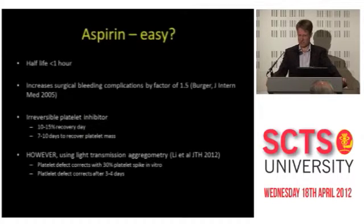I don't think aspirin's that simple, actually. And there are some interesting in vitro experiments that I think reflect what we see in vivo. And it doesn't take a lot of platelets to reverse the abnormality.